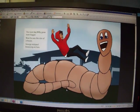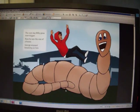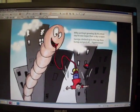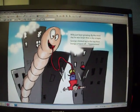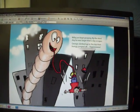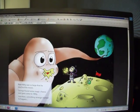The next day Willie grew even bigger. Now he was the size of a house. George enjoyed bouncing on him. Willie just kept growing. By the third day he was larger than a skyscraper. George climbed up to the top, then bungee jumped off. Yippee! He said. Now Willie was so large that he reached the moon.